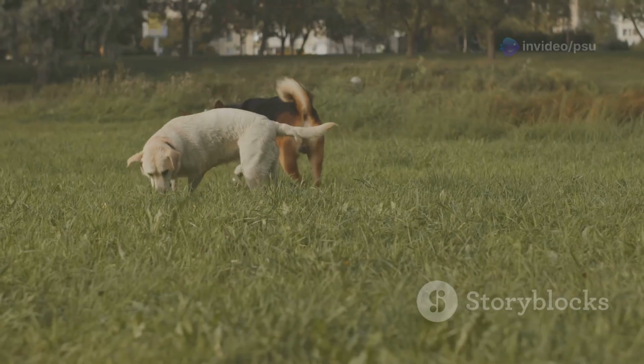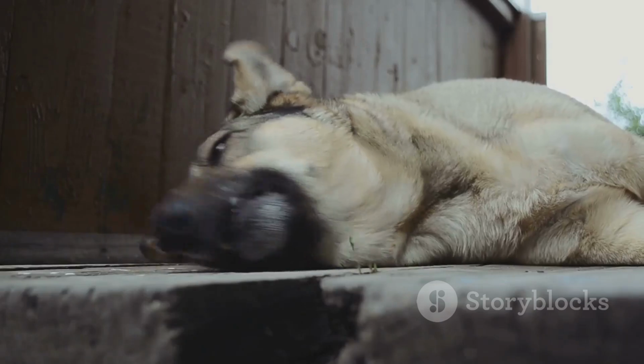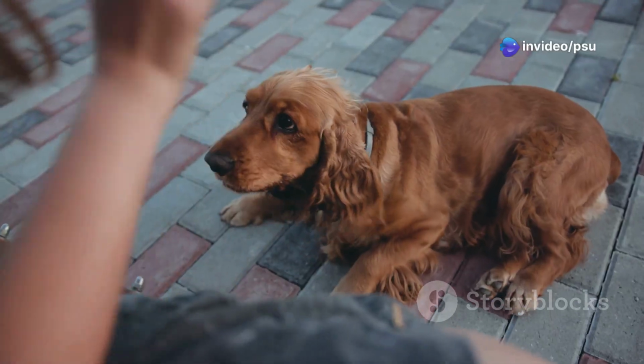To break the cycle of endless pacing, make sure your dog is getting enough exercise. Go for more walks, hit up the dog park, or play a rousing game of fetch in the backyard. A tired dog is a happy dog, and a happy dog is less likely to wear a path in your carpet.